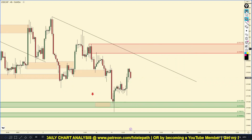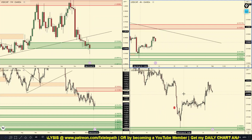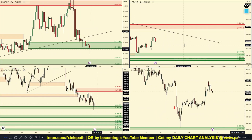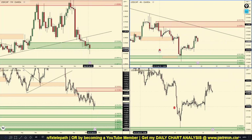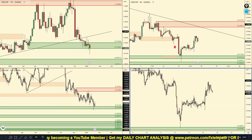So like I said, no real direction on the weekly or the daily chart, except for the daily chart does look a little bit bearish. But like I said, the 4-hour chart is the best thing to be looking at and to trade with that 4-hour trend, whichever direction it goes.